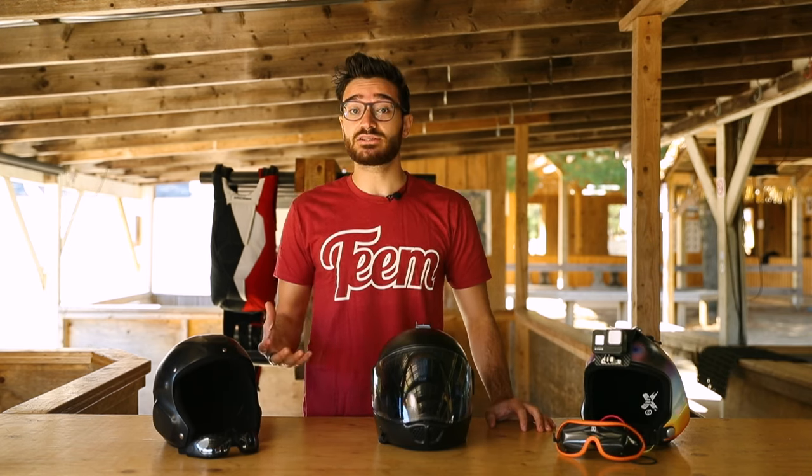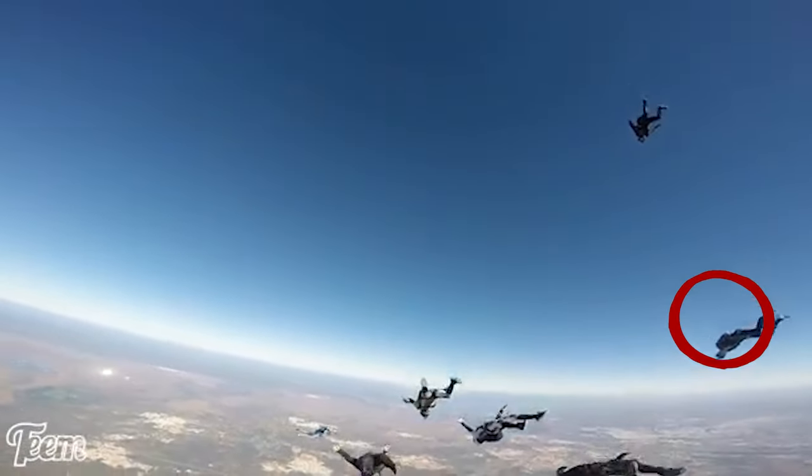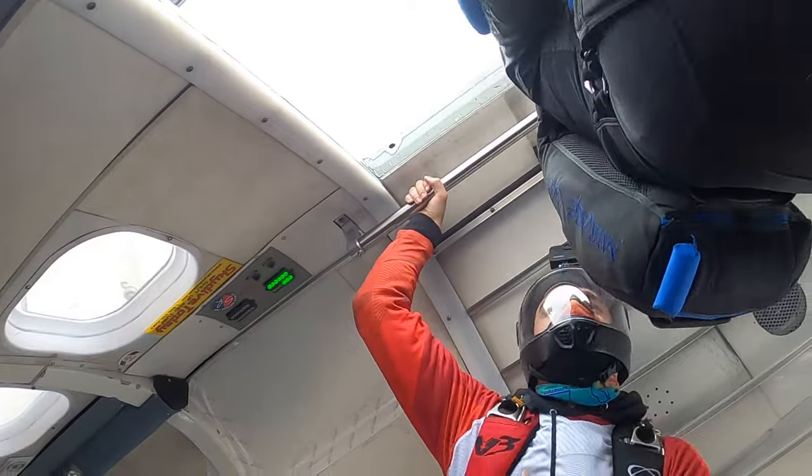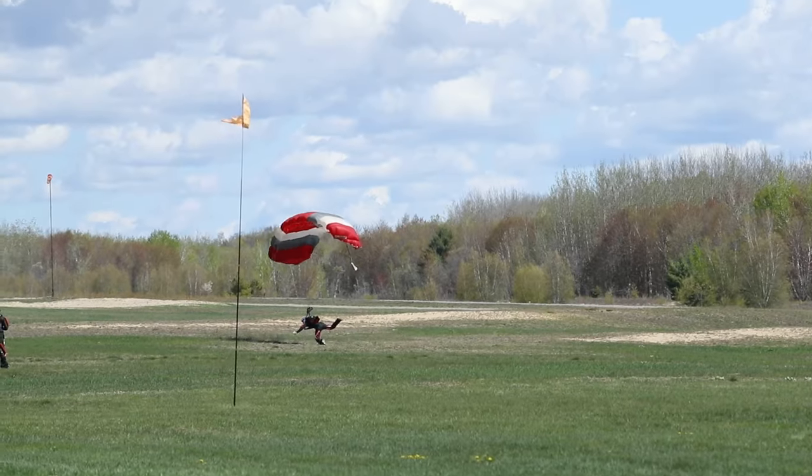The reason we're required to wear helmets is because in the event that we make collision with other people in the sky, we might hit our heads on the plane, or even on landing, we wanna make sure that our head's protected if we have a little less than graceful landing.